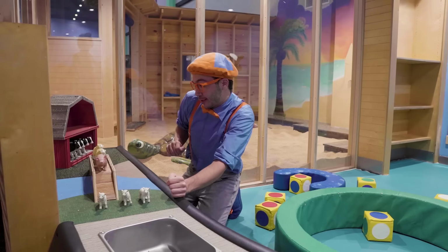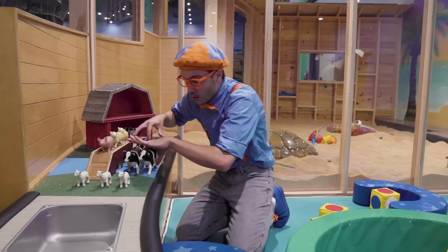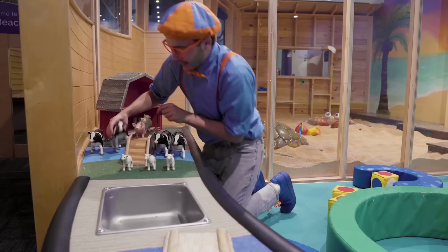Whoa, and look at this. There are four really big cows. Moo, moo, moo. Yeah. One, two, three, four. Whoa, four really big cows. And they're gonna go in the water. They're taking a little bath because it's really warm out. Ooh. Hello, Mr. Pig. Hello, Mr. Cow. Hello.